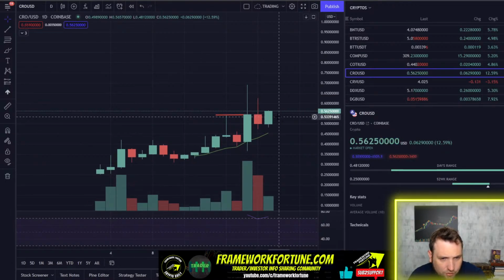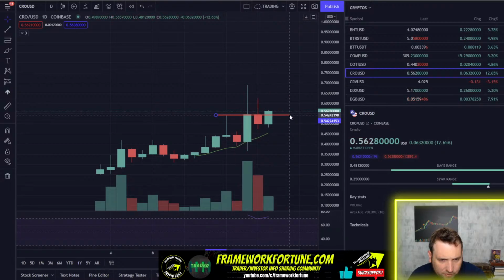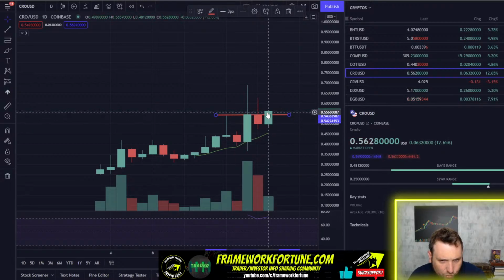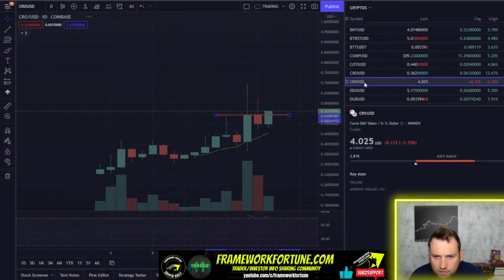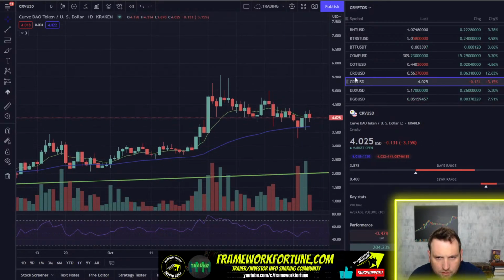And Cro here, Crypto.com, that daily candle is over the bodies of this flat top. That's very bullish right there if this candle closes like this. So Cro maybe one to keep an eye on. Actually, I'm going to go ahead and put Cro on the watch list too.